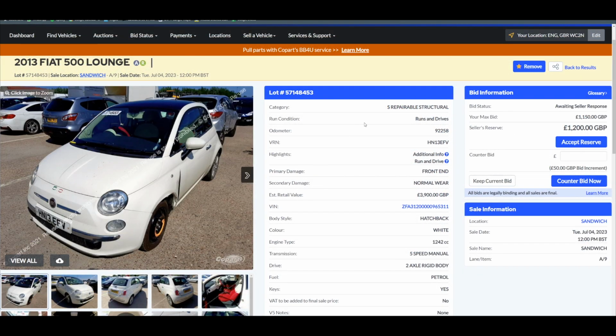Right, okay. So, this is the vehicle, the 500 that we are waiting on. Just noticed up the top here, bid status, awaiting seller response. My max bid was 1150, seller's reserve was 1200. We're not going to do that.